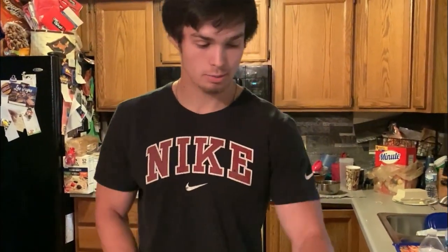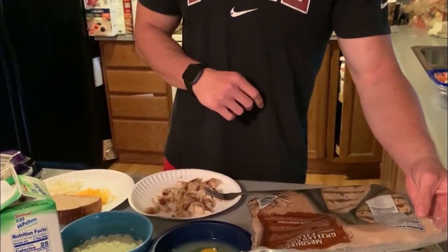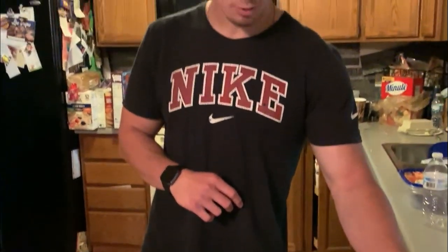So the macros on this are pretty good. They are 3 grams of fat, 21 grams of protein, and 1 gram of carb for 1 serving, which is 3 ounces. But I did 1.5 servings, so that would be 4.5 ounces, and that's already pre-weighed out.